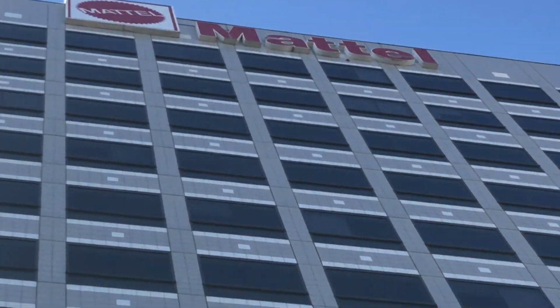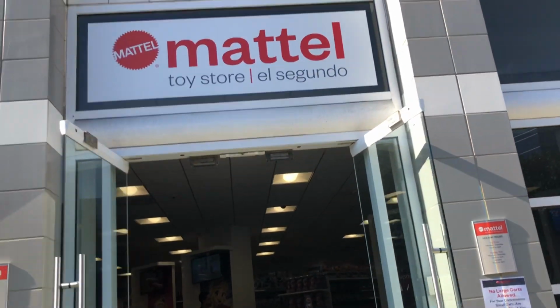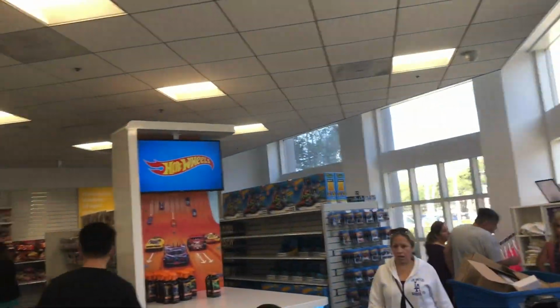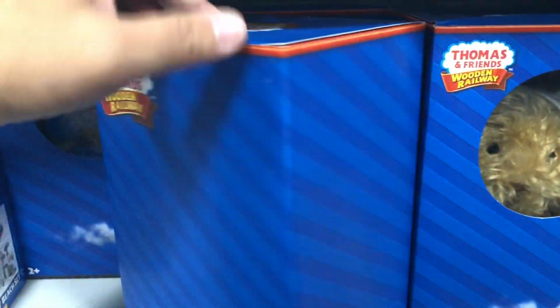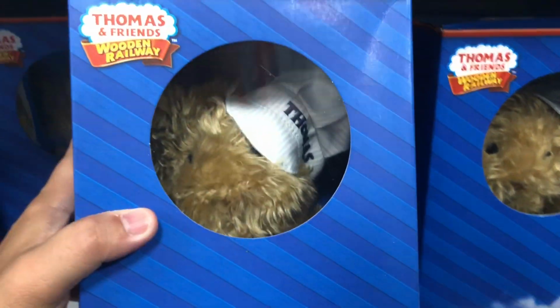Where are we? This is a Mattel store. Welcome to Family Toyery. We're going to the Mattel store in El Segundo near the airport. Let's see what they have inside. I guess Thomas and Friends has a little teddy bear. This is a teddy bear from Thomas and Friends. I did not know there was a Thomas and Friends teddy bear.